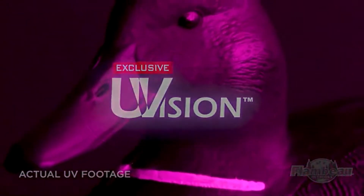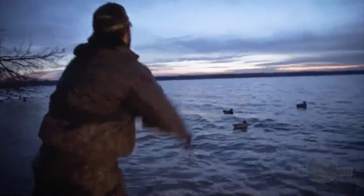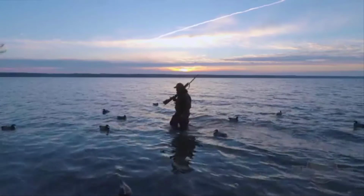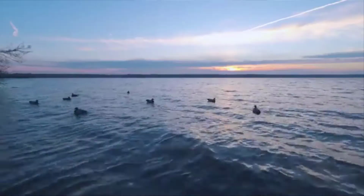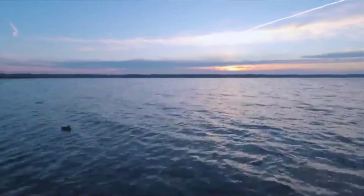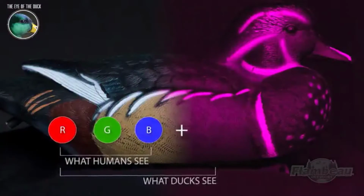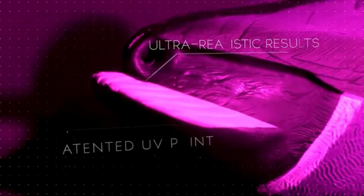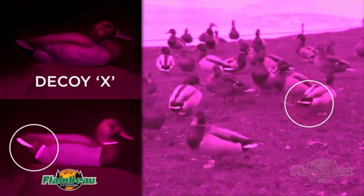It's a well-known fact that waterfowl see ultraviolet light. It's the first light to arrive at dawn, the last to leave at dusk. It's the times of day we take to the blind and the birds take to the skies. Unlike the human eye, waterfowl have an additional cone in their eye that enhances their vision to highlight ultraviolet fluorescence. Real waterfowl plumage reflects a UV signature unique to each species.